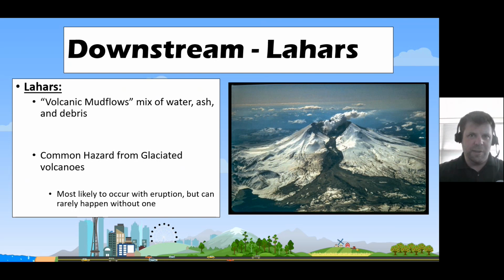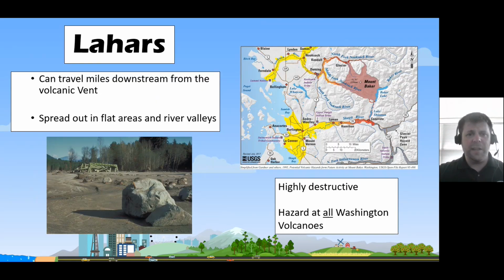Anything like that just melts all this glacial ice and starts to pick it up as it goes. So as they move down the streams, they are a mix of water, ash, and debris, a common hazard from our glacier-covered volcanoes, most likely to occur during an eruption, but can rarely happen without one, which is the main reason we have a Mount Rainier lahar warning siren system installed specifically for that reason in case of a landslide-generated lahar. So looking at these again, they can travel miles downstream from the event.